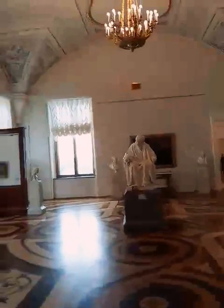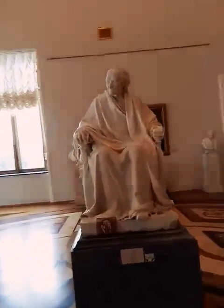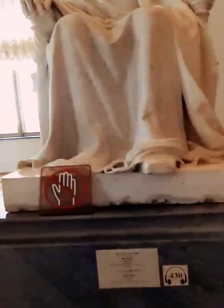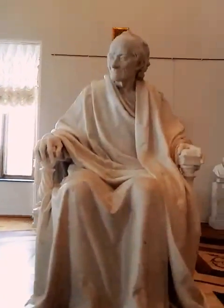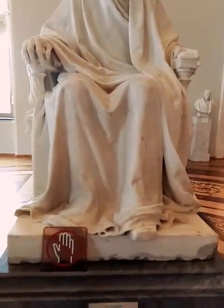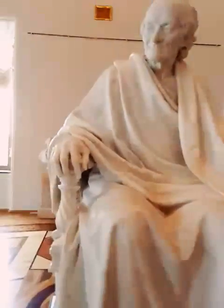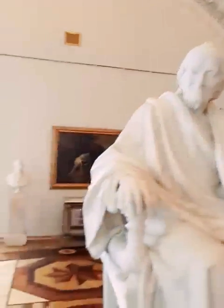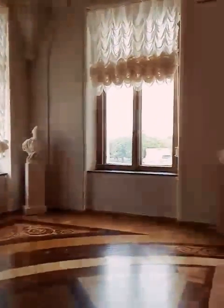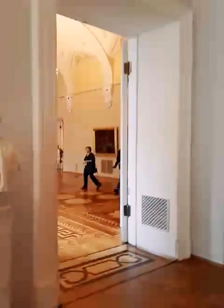That's a famous sculpture. The best friend of Catherine the Great, the French philosopher. The statue was ordered by Catherine after the death of Voltaire. They wrote a lot of letters to each other. He was giving advice to her, and he considered Catherine the Great a very clever woman. But now we proceed to the living rooms, a few living rooms whose interiors were saved.